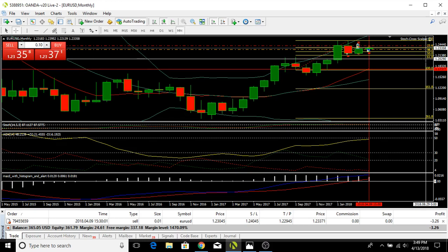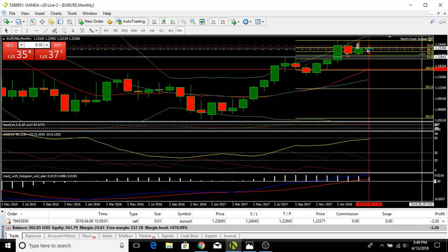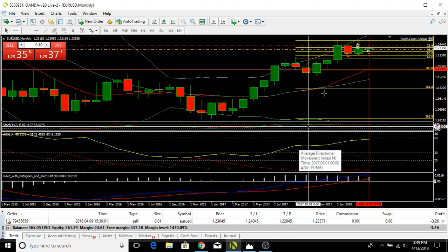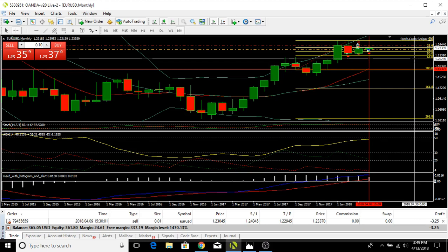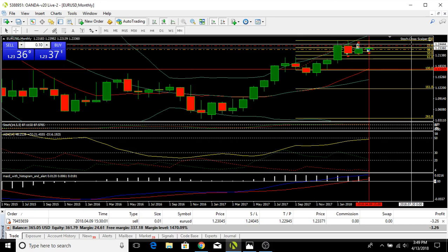But that's the way I do it. That's what I think. Like I said, I think it's going to get down here very shortly, next couple of days, maybe a week, to the 1.21. When it does that, this trade will turn and become profitable. But longer term, I think it's going to go to 1.20 something, 09. And then it's going to start going back up to the 1.23 area.